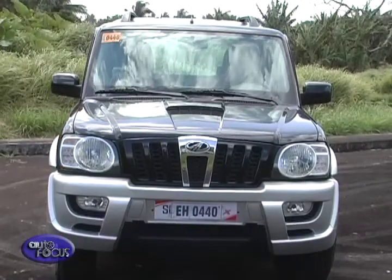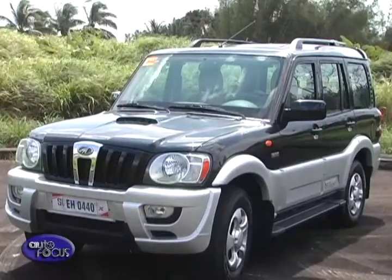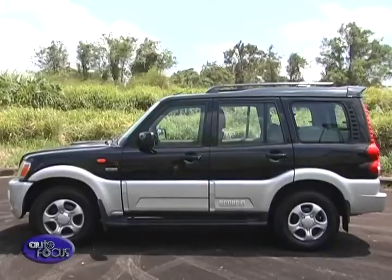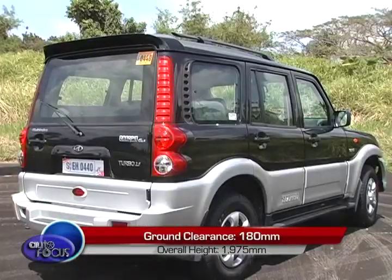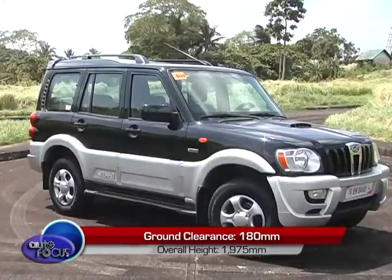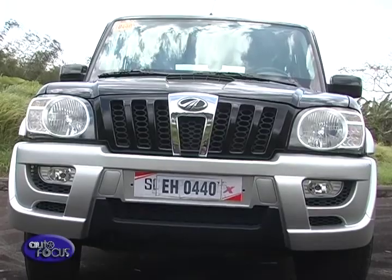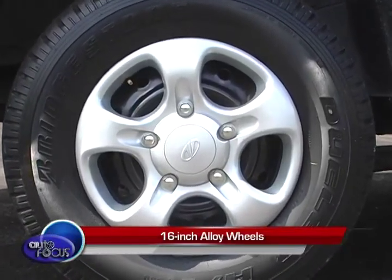From the outside, there's no mistaking the straightforwardness of the Scorpio's design. It is unabashed by its simple utilitarian lines. The flat hood allows for greater visibility up front, while the 180mm ground clearance and 1,975mm overall height give it an imposing presence. The chrome waterfall grille and large headlamps provide some style at the front, and at each corner, 16-inch alloy wheels fill in the arches.